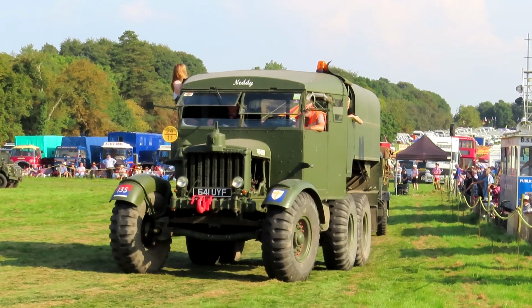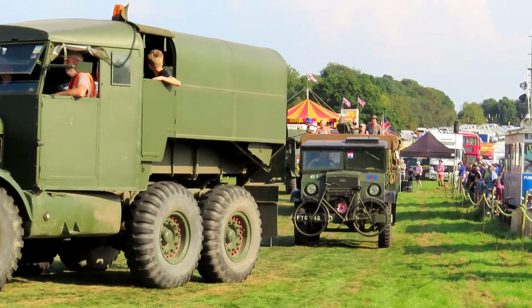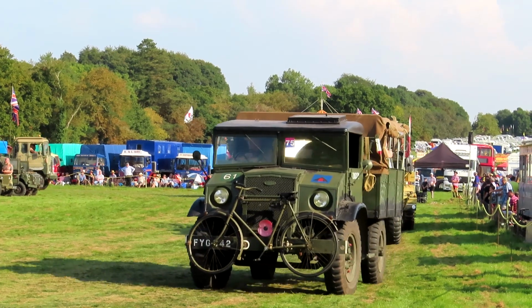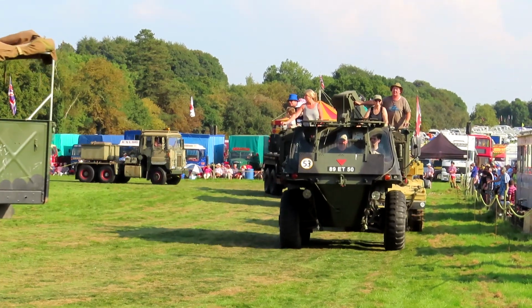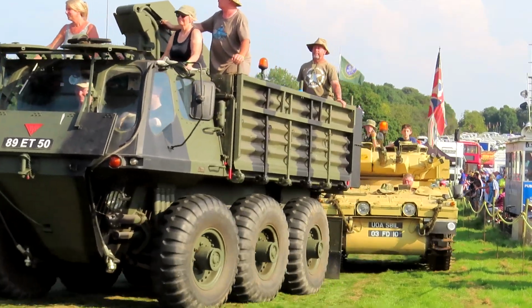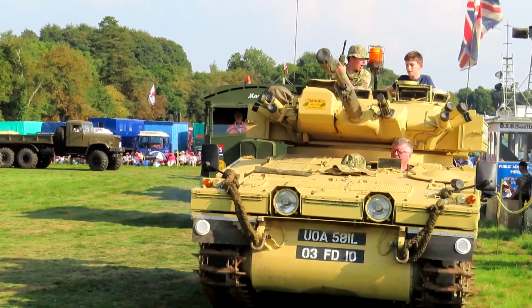In its original guise, it would do between 3.5 and 4 miles per gallon on petrol. 6x6 vehicle with a selectable front axle, 6-speed Scammell gearbox, and as you can hear, this sounds rather special with that Cummins 10-litre with no exhaust box fitted in there.